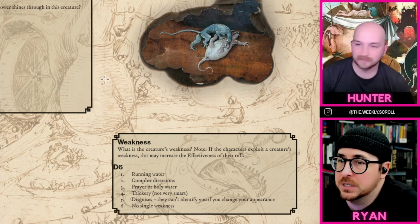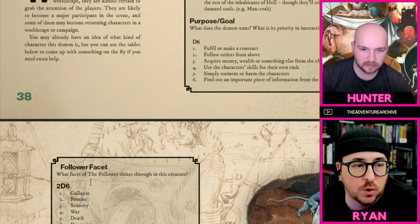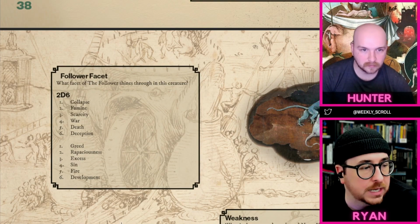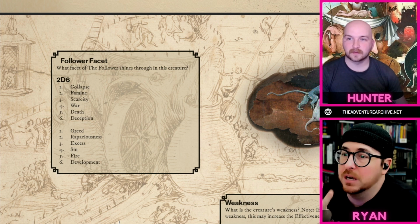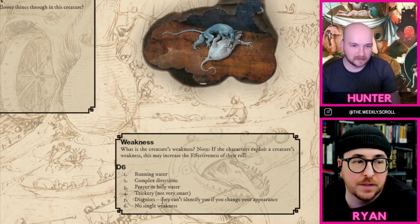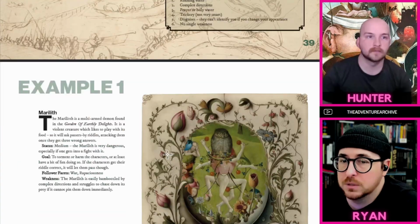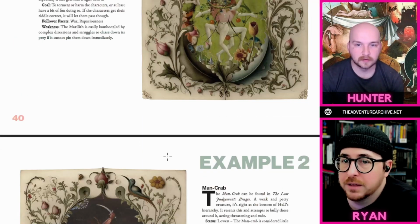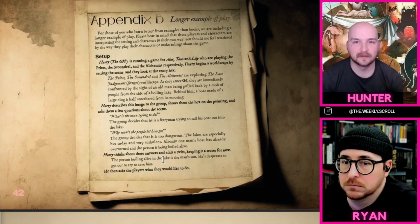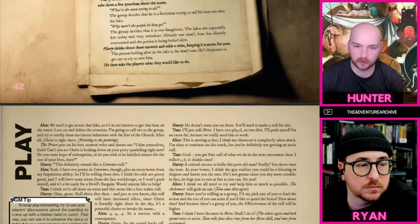Ooh, running water. Interesting. So you have a medium level demon that wants to torment and harm the creatures. It's interesting, scarcity and rapaciousness. So it makes sense because they're in the scarceness. It might be scarceness because of the extreme greed. Yeah, absolutely. And then the weakness is running water. So that's a really cool, interesting way to break down the potential things that you're going to battle. There's an example here that we already went over one though, so you don't need to. It's interesting because it's a lot of similar things to what we already rolled. Yeah, there's the Merilith. There is the man crab. Man crab. Mm-hmm. Appendix B's got longer examples of play, which is cool if you need it.